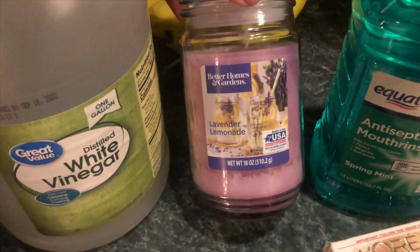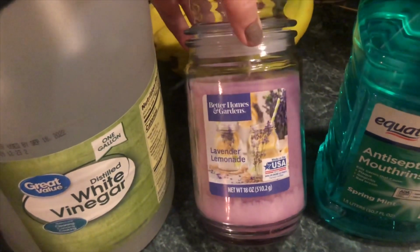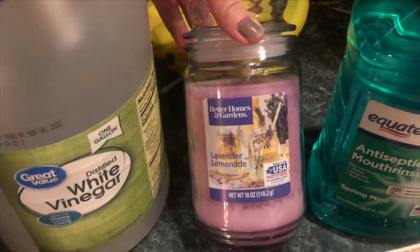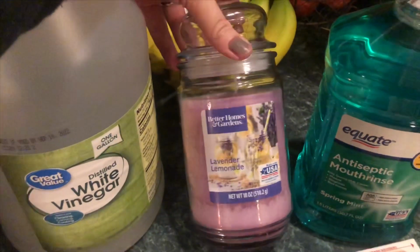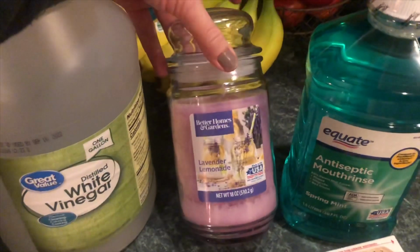It is the 18-ounce one. Lavender lemonade, you guys. This is a must. You got to get this. It will give you an uplifted feeling, and it just smells so good, and it has a great throw to it. It is definitely worth it. It is under $6, so it's like $5.97 I believe, or $5.96, but it is definitely worth it.